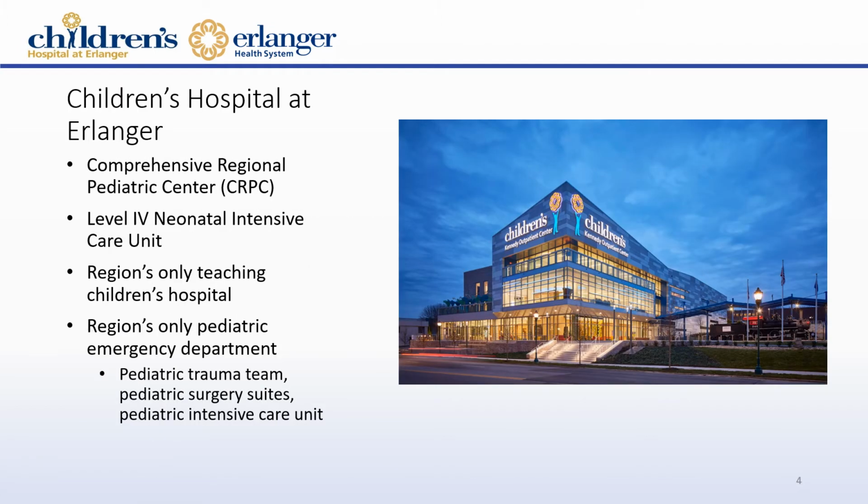This investigation took place at Children's Hospital at Erlanger. It is the area's only comprehensive regional pediatric center. It has a level 4 neonatal intensive care unit and is the region's only teaching children's hospital. It also has the region's only pediatric emergency department.